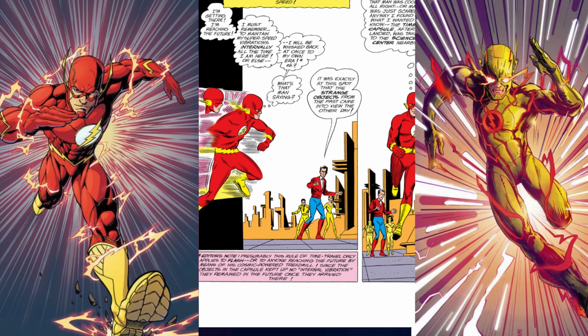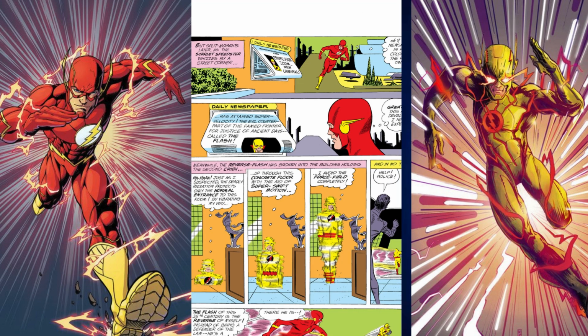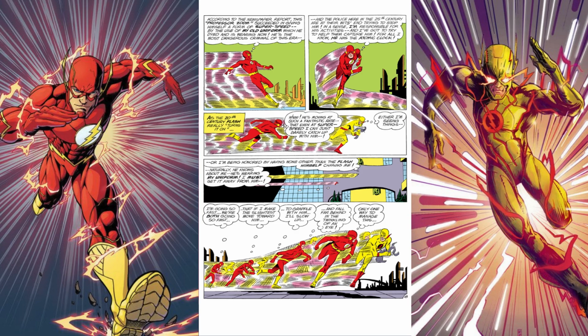Finally, the Flash arrives in the year 2463 and begins his search for the atomic clock. As the Flash is zooming in and out of buildings in search of the clock, a daily newspaper catches his eye, and on the very front page the Reverse Flash dons the cover as his crime spree spans. The Flash recognizes the situation and begins to hunt down Professor Zoom, knowing his time is limited to find and discard the atomic clock.